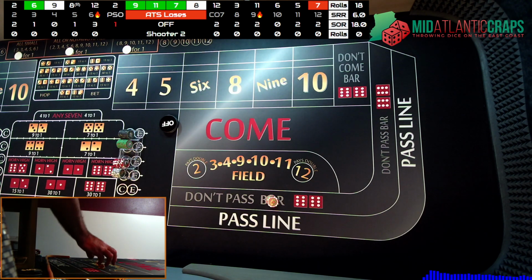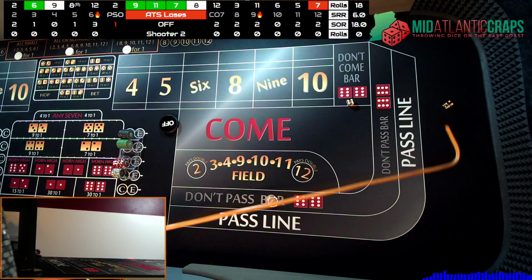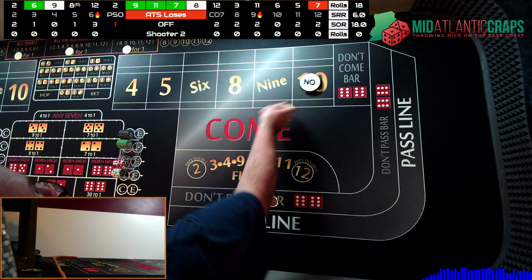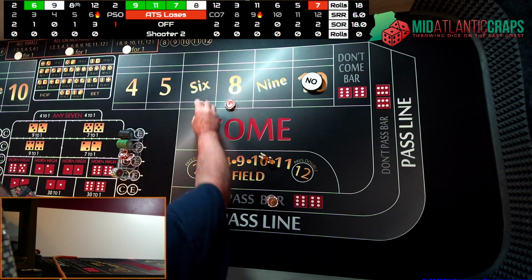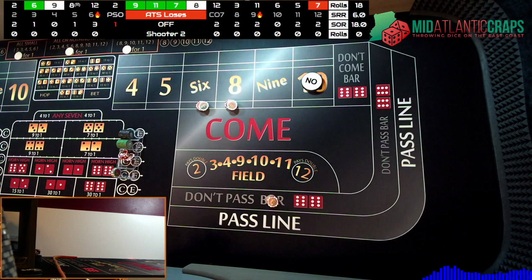We're coming out. Dice are out. And there's a 6, 4, 10. Now again, it doesn't call for odds down there. If it was me, I would be placing some odds. All right, so we have the $30 don't. We have the 36 up on the 6 and the 8. We have a point of 10.